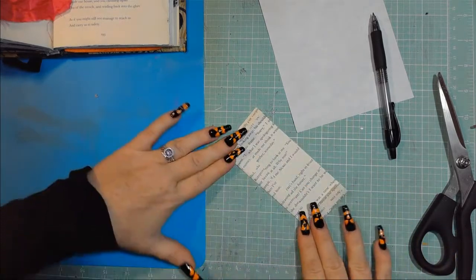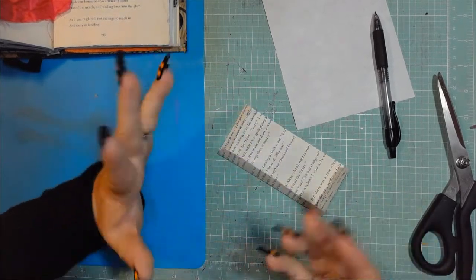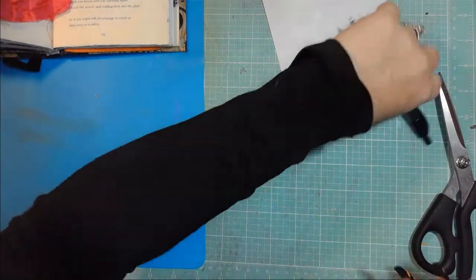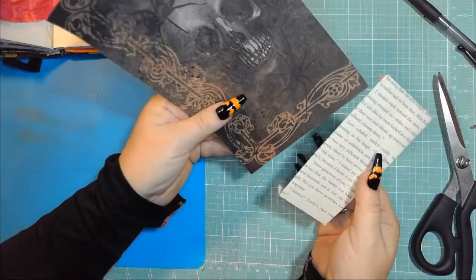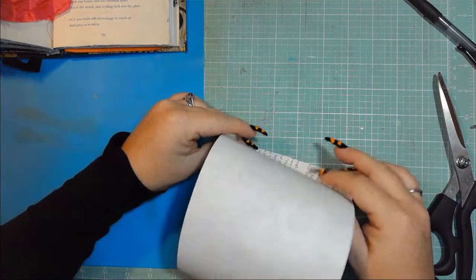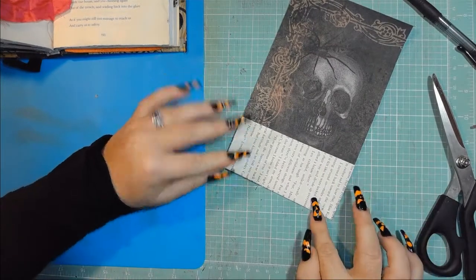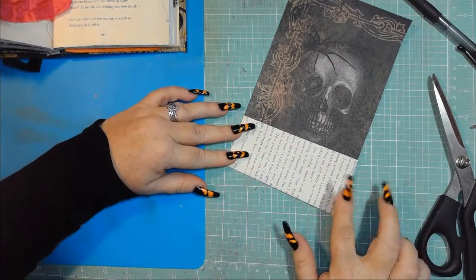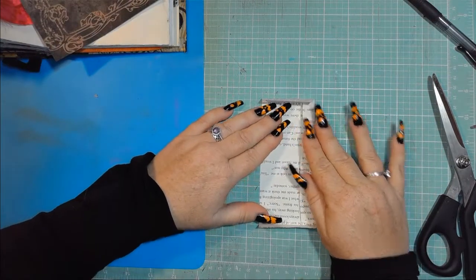So that way when we fold this back behind, we don't have all those layers kind of folded over on top of each other. Let's see how well I did trying to fold this straight. Alright, well, definitely not perfect. Let's see how I can fix this.